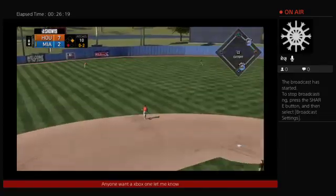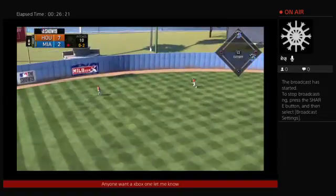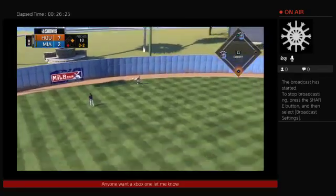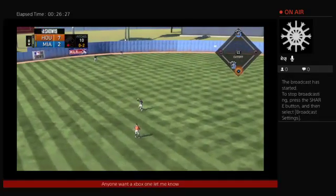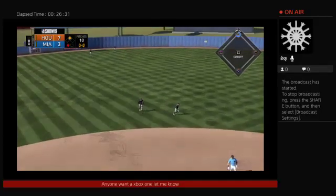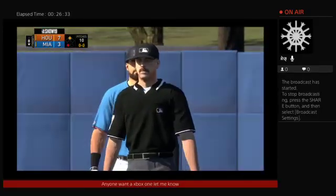A swing and a drive sent out toward the gap. Back goes Springer, but he won't have a play. This is down and into the gap. Around third and being waved on home. He'll score easily, and the deficit is cut to 4 now.